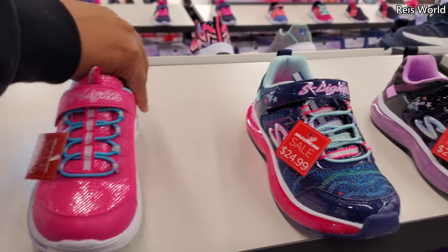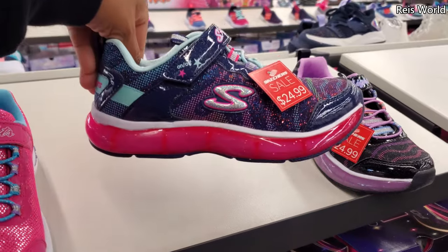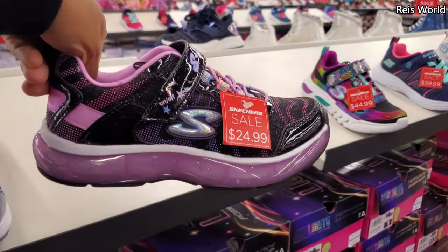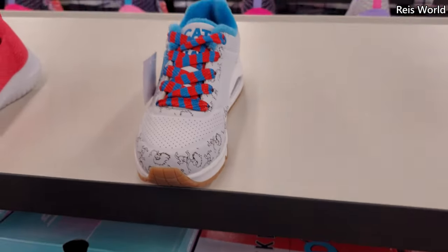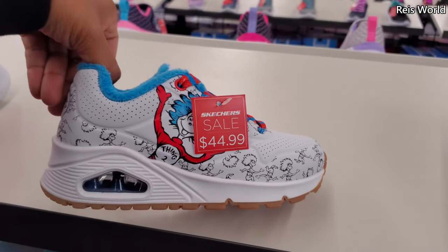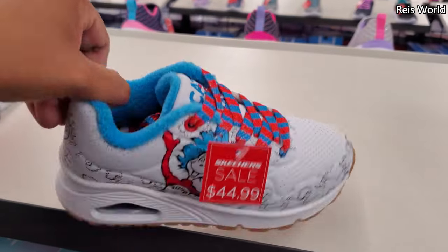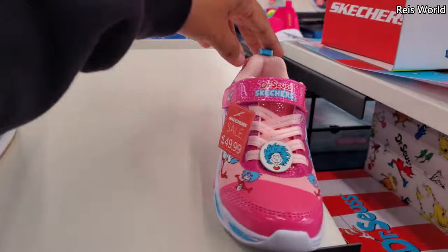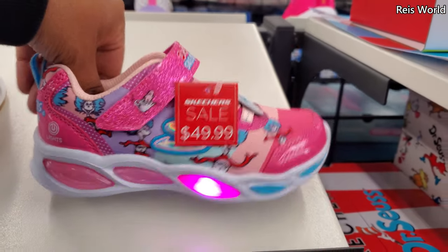20, and this one's 25. It says Skechers Lights on it. Same with this one, there we go, 25. Really cute. Check this one out for little children, $45. Thing One and Thing Two. They also have it in pink for $49.99. Oh, it's gonna light up for you too.